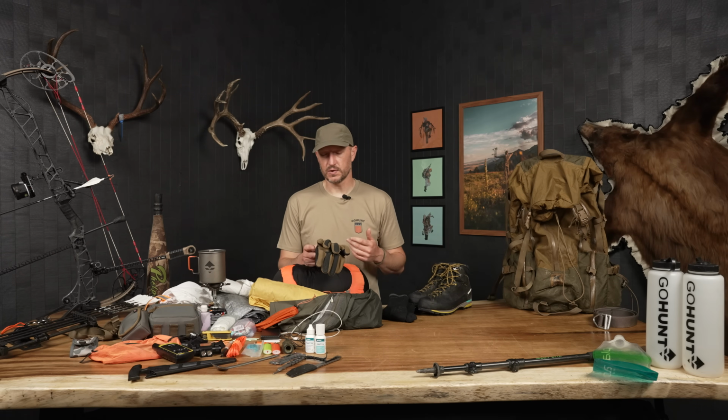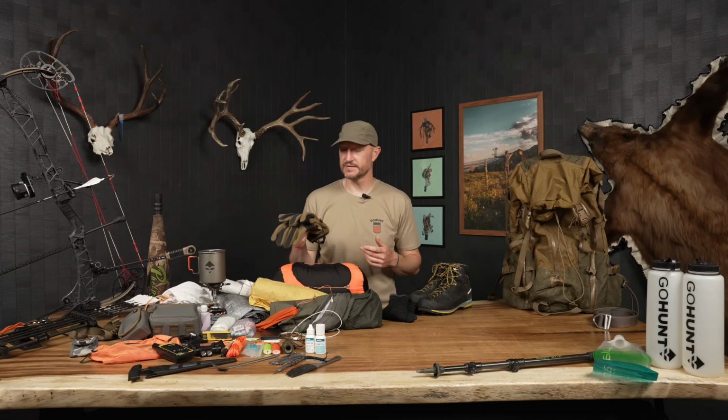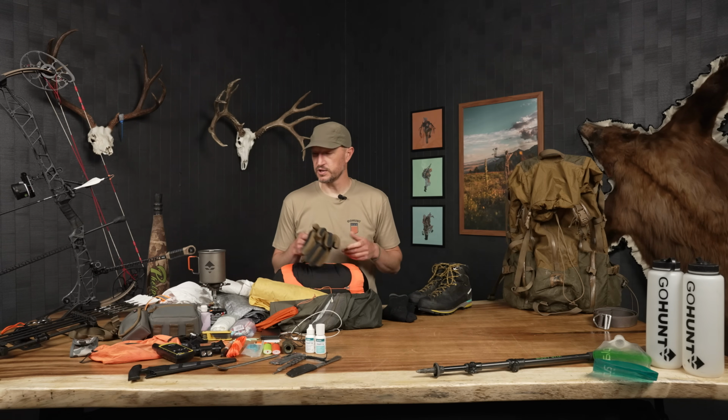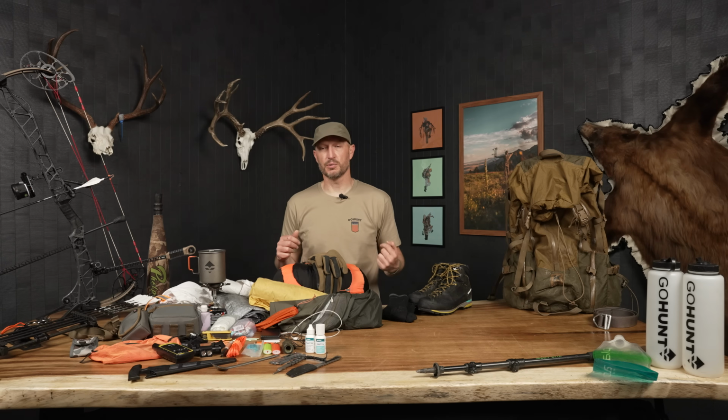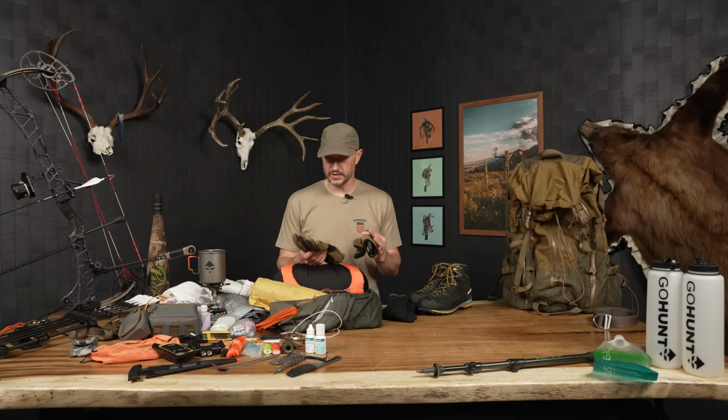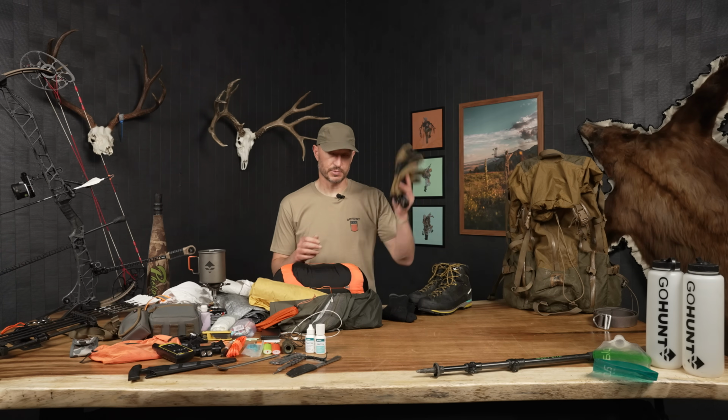If it looks like it's going to be cold, it is nice to have a pair of gloves that you can wear when you're packing your bow around in the morning. You know, you've typically got your hands out, whether you're carrying a bow in one hand and a call in the other or a trekking pole. So I do carry often a pair of gloves. I do like these. This is the Outdoor Research gripper sensor glove.